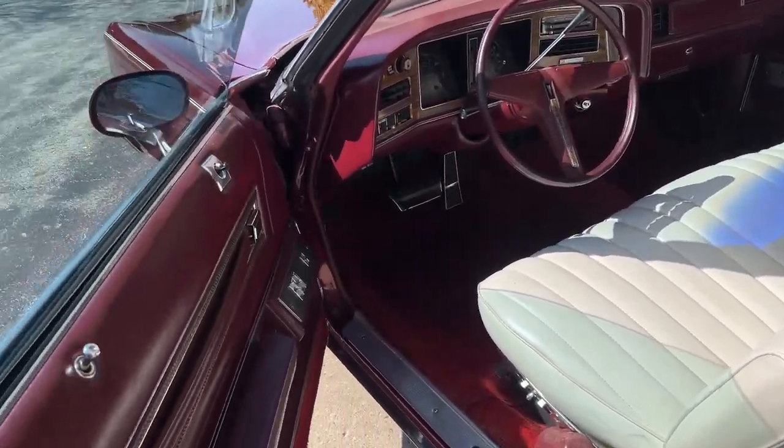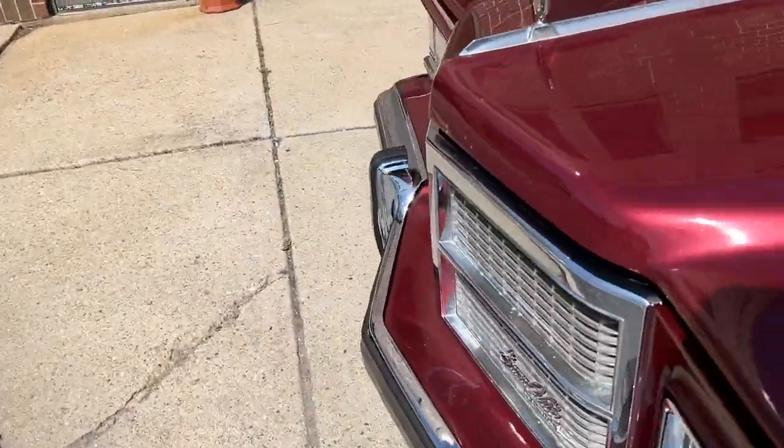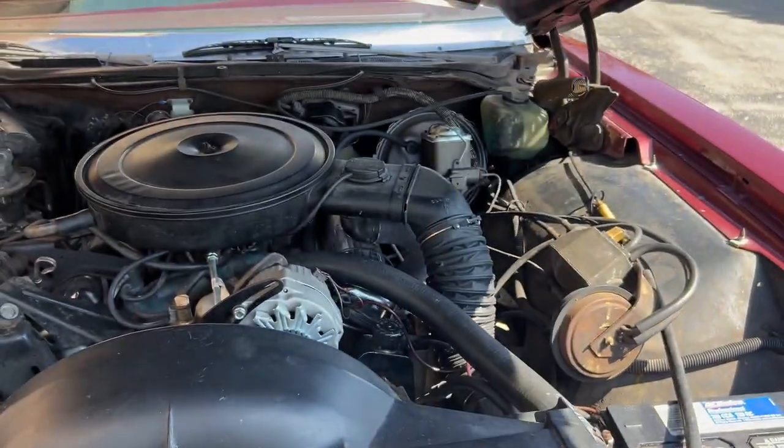Let me go ahead here, pop the hood. And I guess I will flash you the seat here. Seat is mint. Head back over yonder. The previous owner had it since 2016, which I would say is a pretty good amount of time.